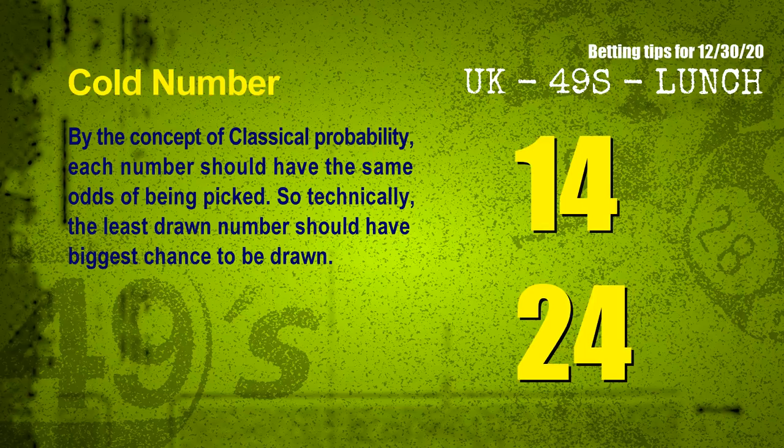In the end of this video, we have two more tips for you, which is cold numbers and overdue numbers. By the concept of classical probability, each number should have the same odds of being picked. So technically, the least drawn number should have biggest chance to be drawn. We count thousands of results before, find out the coldest two numbers for next draw will be 14 and 24.